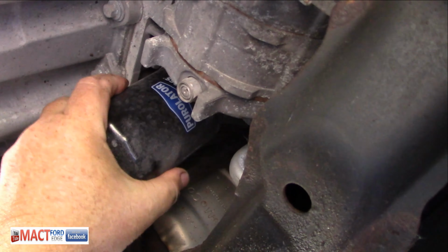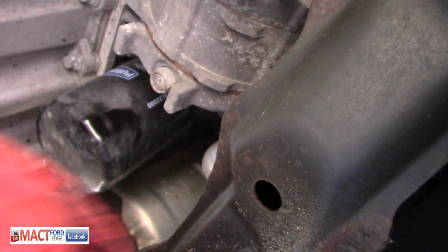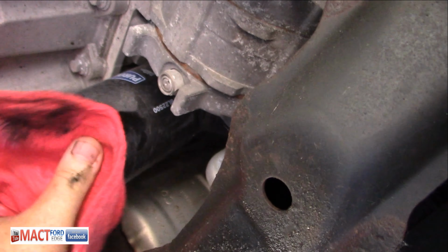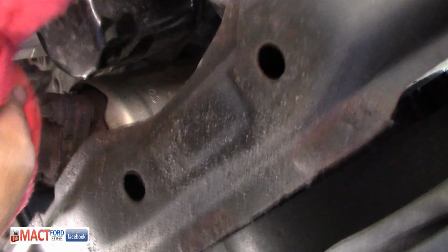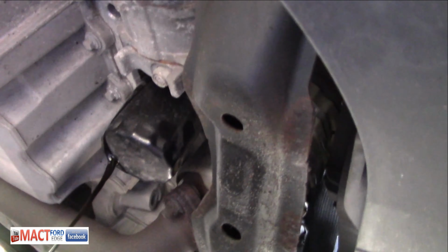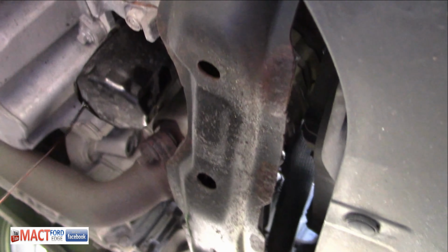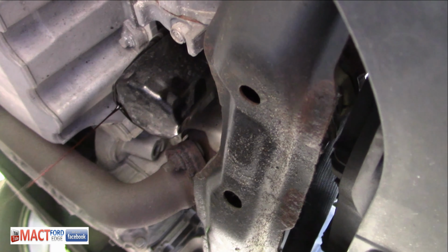Well, we got that done. Oh yes, look at that. I don't go to quick lube places. I like to get my oil filter off. Problem is it's hot and it leaks when you turn it. Anyway, let that drain for a minute and we'll whip that off and put the new one on.